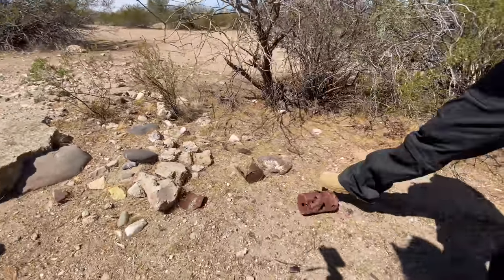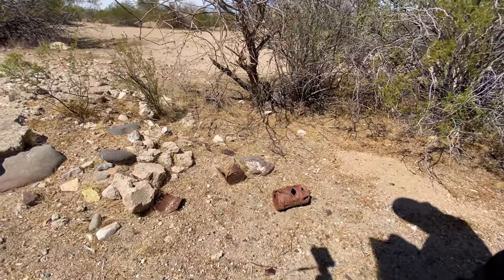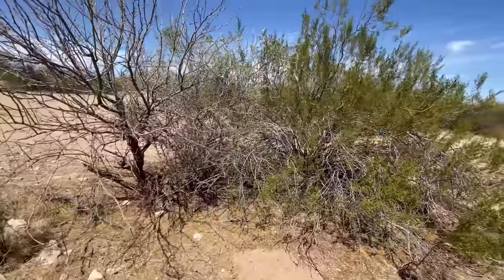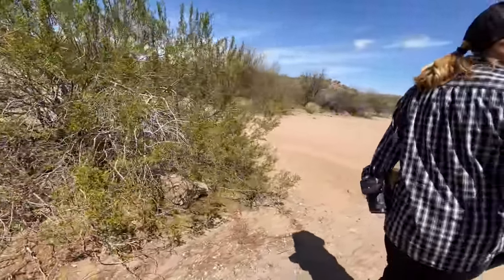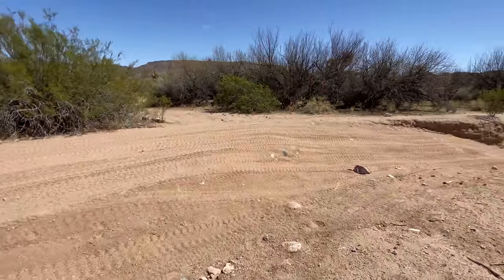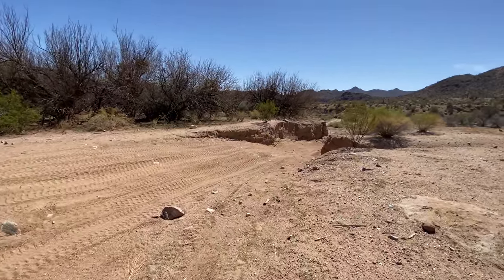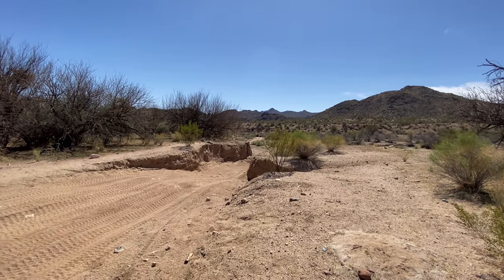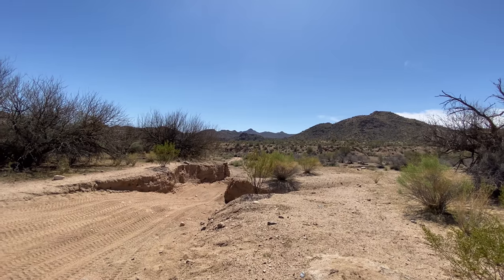That's just an old gas canister. Yeah, a gas canister that's been shot full of bullet holes. There's more cans in the bush there. But look how deep this wash is. I mean, talk about flash floods. Maybe some of the buildings have got washed away. That is a possibility, because that exit is really wide, and the walls built up on the sides are quite steep.